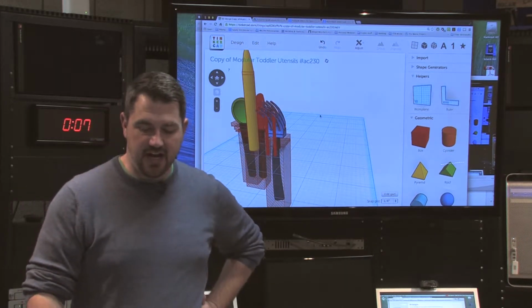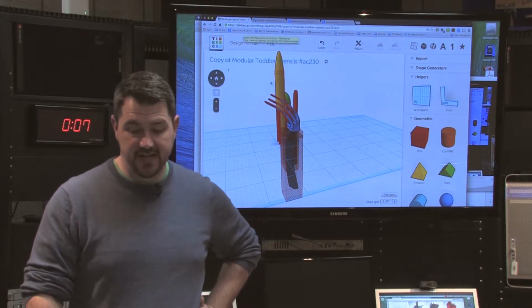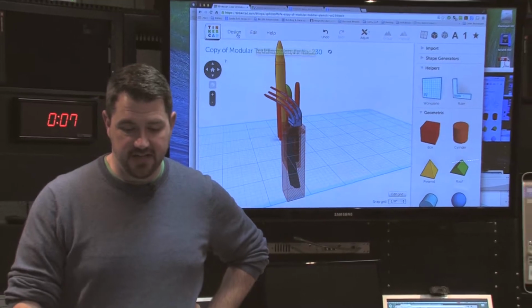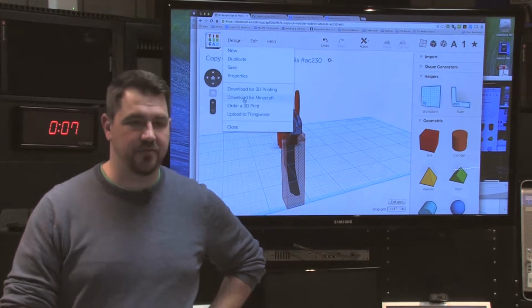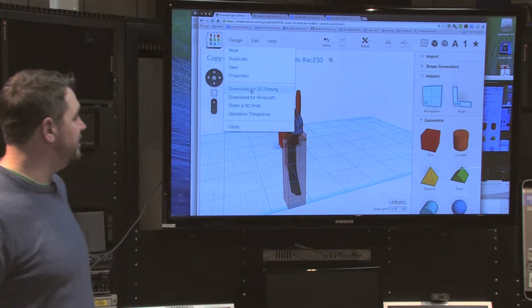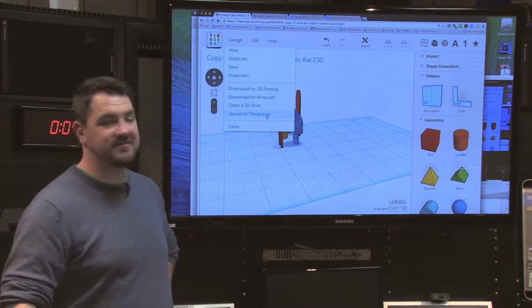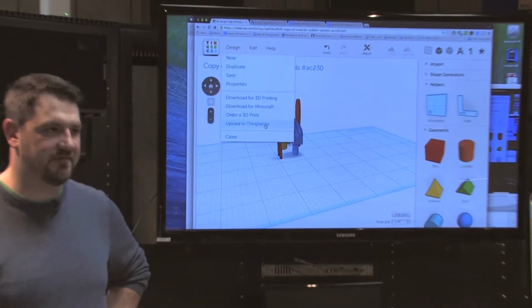So essentially, when you open up Tinkercad, and I'm going to give you guys a chance to do this today, you can go up here and click Design. You can say Download for Minecraft. You can say Download for 3D printing. Order a 3D print. Upload to Thingiverse. Oh, you can do it directly from there? Yep. And this is why we use this.